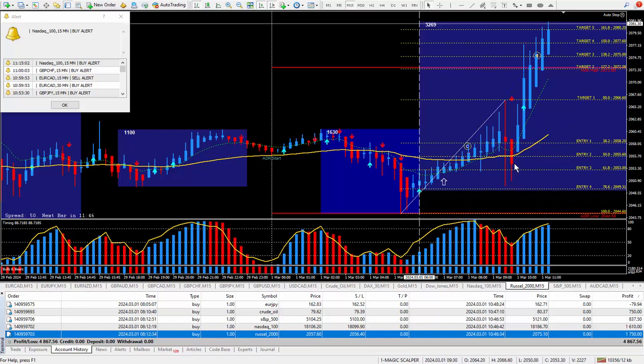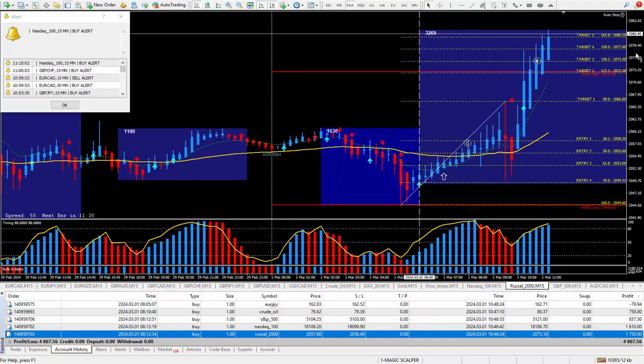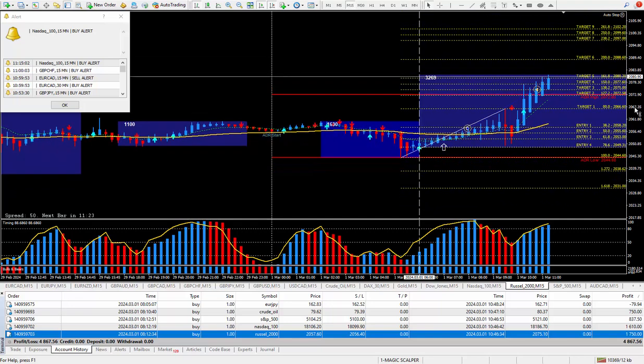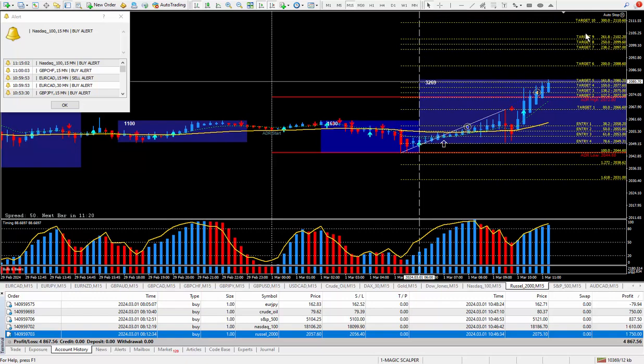There's your pullback. It hit entry 3, and as a general rule, if it goes to 1, 2, or 3, it should make the target of 2, 3, 4, 5, which is exactly what it hit today. And of course, it is still early enough, especially for the futures. It can keep going, and it could go all the way up to 10. This tool is much better than the one that's in the MT4 platform.